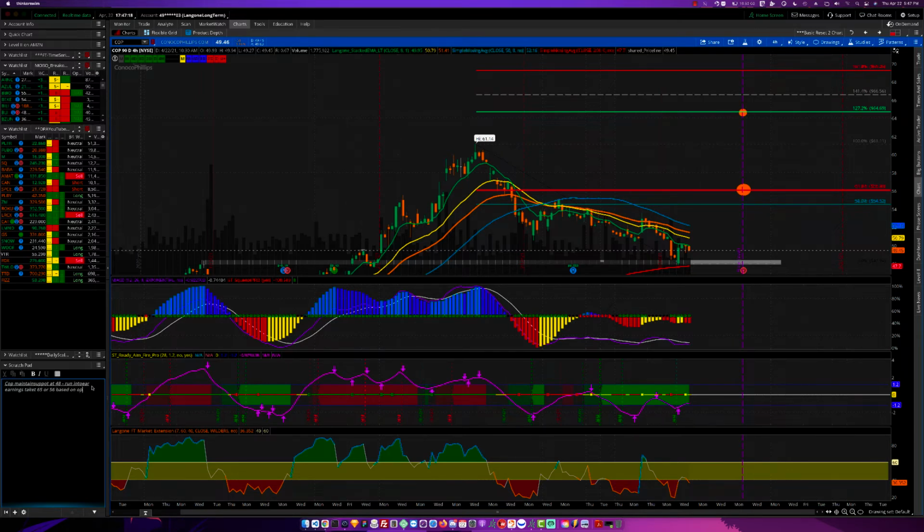Based on options contracts, we have approximately $3 downside risk and $3 upside risk before we run into any support of this 50 period simple moving average at 52. So look for resistance at 52, then 54.5 and 56. All right, that's COP. Then 56.